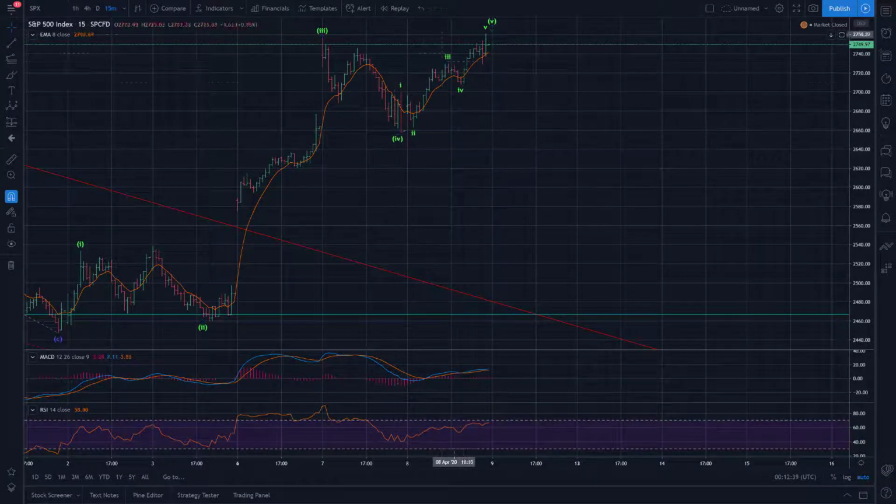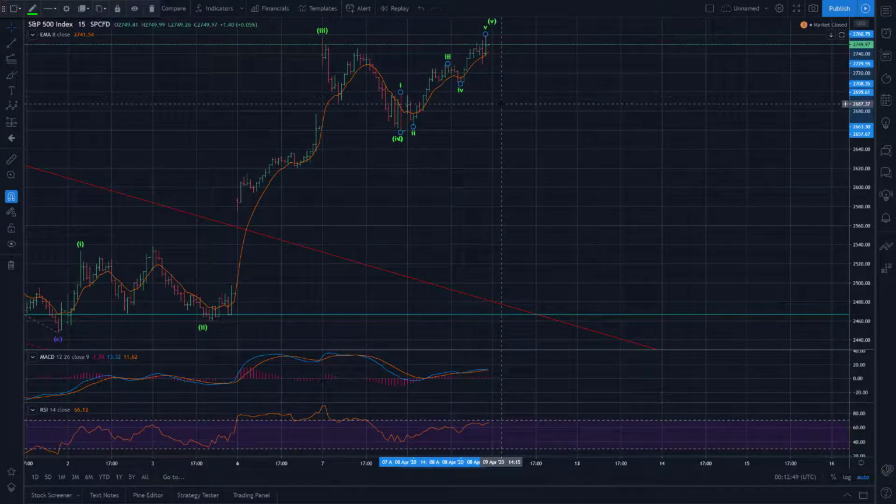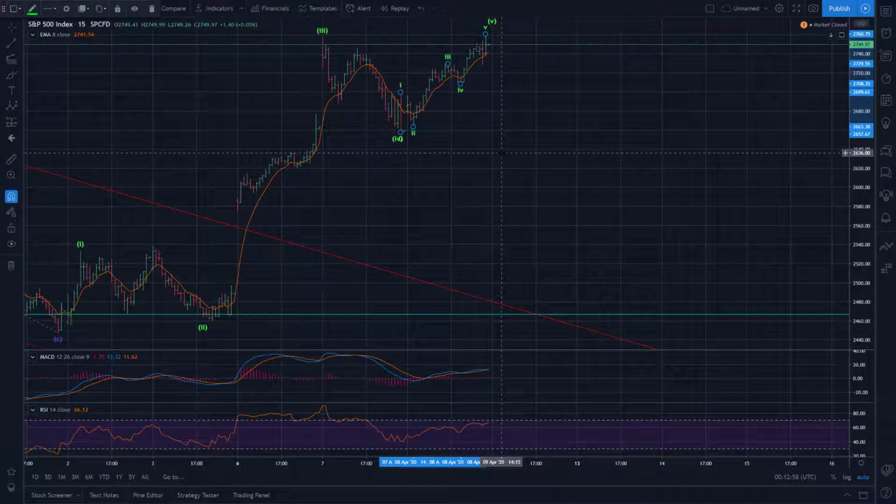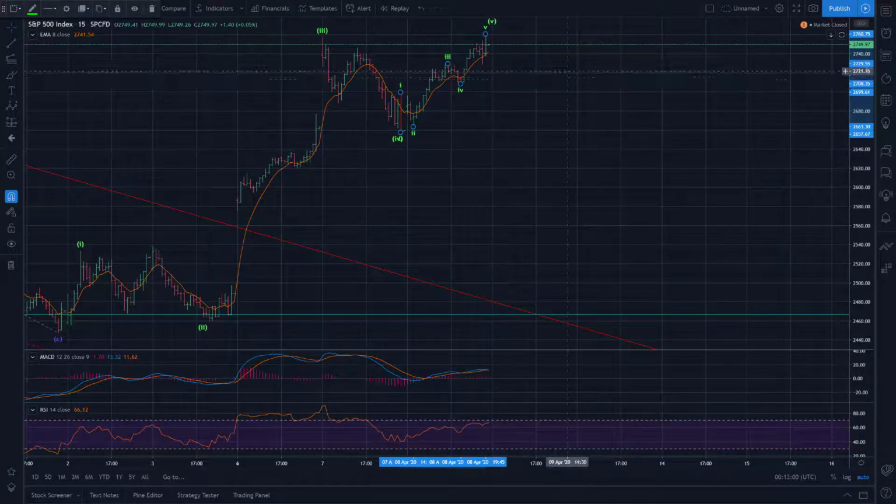So this tells me this is probably the final move up in this sequence in a wave 5. And within that wave 5, I can count a clean 5. So that tells me, at least in the very near term, some sort of top is likely. And it could be a significant top. And I kind of suspect it may be, but one step at a time.